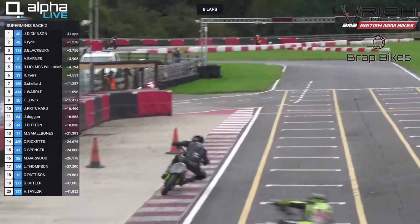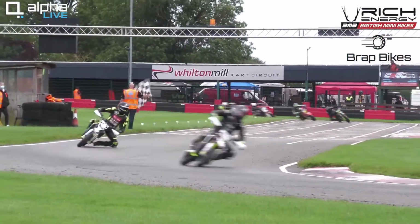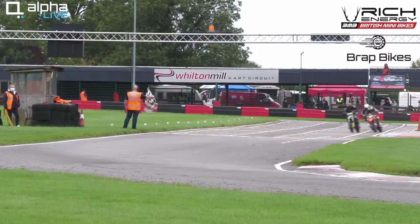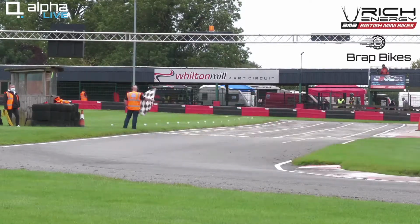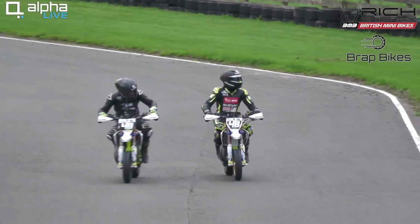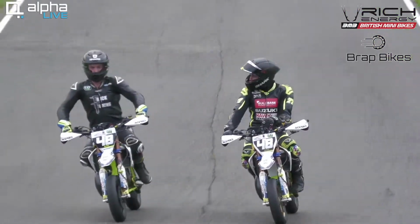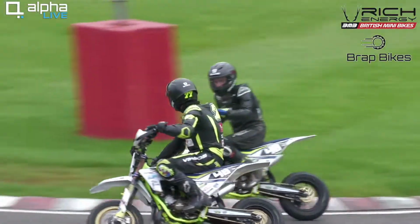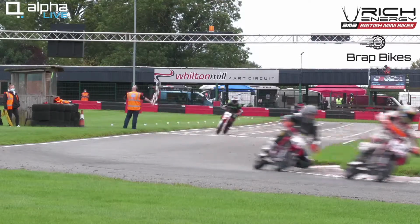Round the final corner goes Joe Dickinson to take the checkered flag. It'll be Kyle Ride in second place. Who's it going to be in third? Very close. And it looks like Dane Blackburn third, only just from Ash Barnes, Richard Holmes Williams and Ryan Tyres, all very close. And that was a good battle there. Those two congratulating each other as they crossed the line, but that was close going into Ashby. We saw Ride squaring the turn off, but wasn't quite enough to make the pass stick.